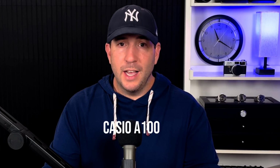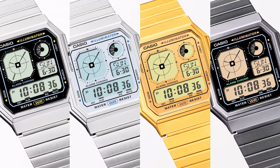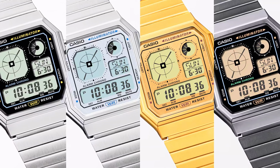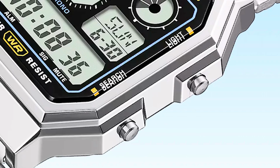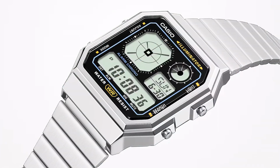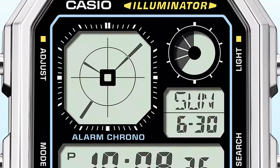Casio has always been known for making durable and functional watches at really affordable prices, and the new A100 is a great example that's more capable than most GMT watches. The 1980s were the heyday of digital watches, and Casio played a big role in that. The A100 is based off the very popular A130's design and its LCD analog display. The watch is packed with tons of useful functions, all in a compact square metal case. An LED backlight, automatic calendar, timer, stopwatch, and programmable alarms. But there's definitely a bit extra here.